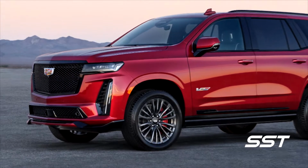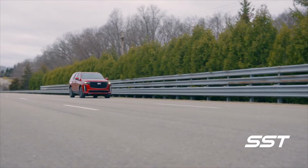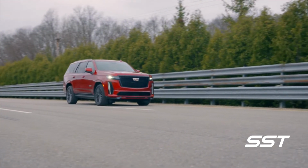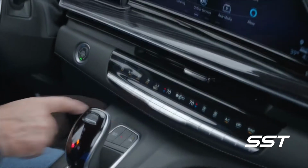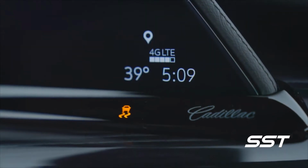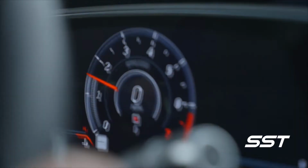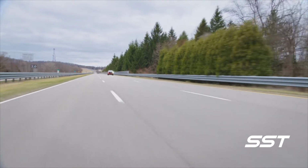In addition to its 2.65-liter supercharger, the engine in this beast has a forged steel crankshaft and connecting rods, forged aluminum pistons, an aluminum head, and titanium valves. It's all connected to a specially calibrated 10-speed automatic transmission, which controls full-time all-wheel drive. Activate launch control, and Cadillac says this SUV will accelerate from 0 to 60 in just 4.4 seconds. And it can conquer the quarter mile in just 12.74 seconds.